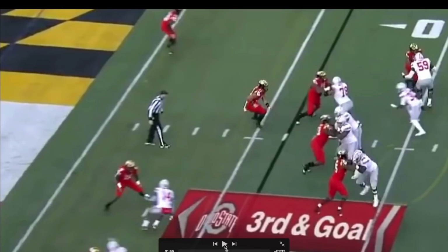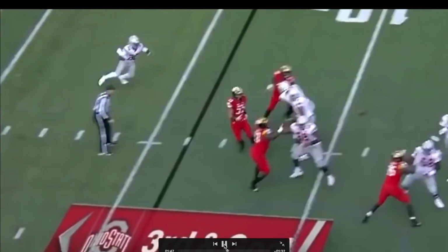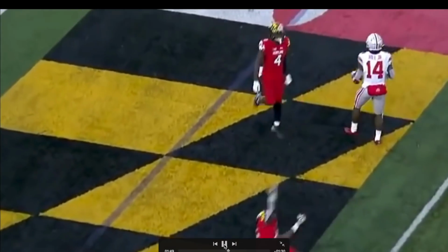Here you have a 3rd and goal. 14 runs a China route. For my sake, that's what I call it. It's basically a slant, and you hit a straight line towards the pylon if you were in the end zone. But he's not in the end zone right now. But anyway, where are we? There you go. The China route to the end zone, 14.